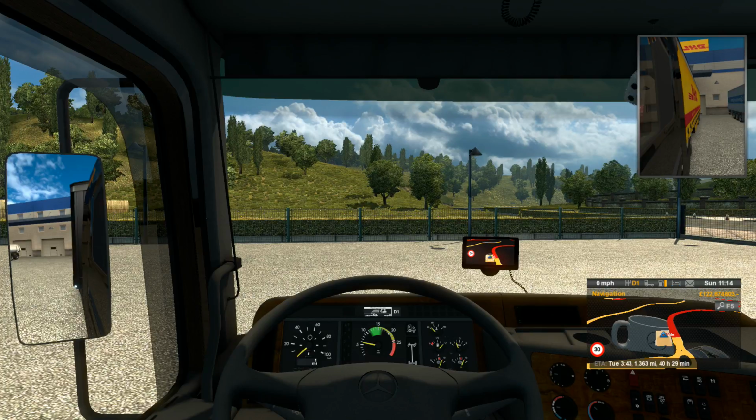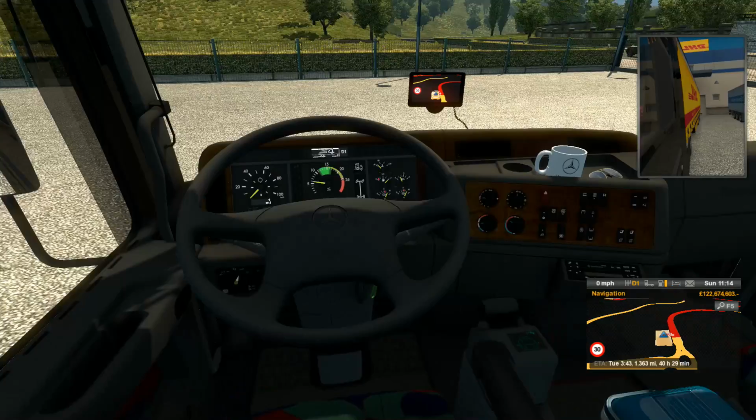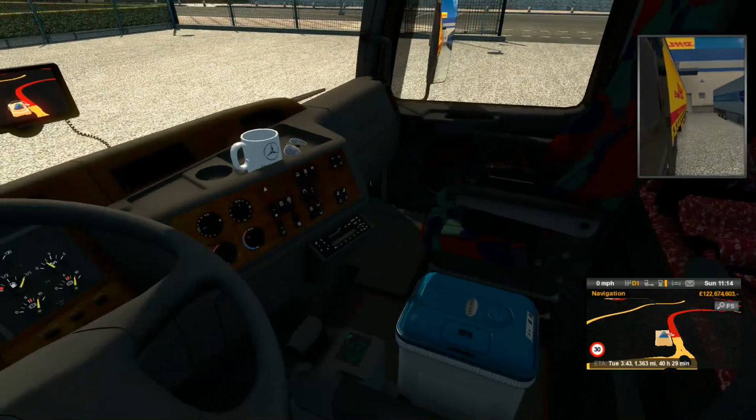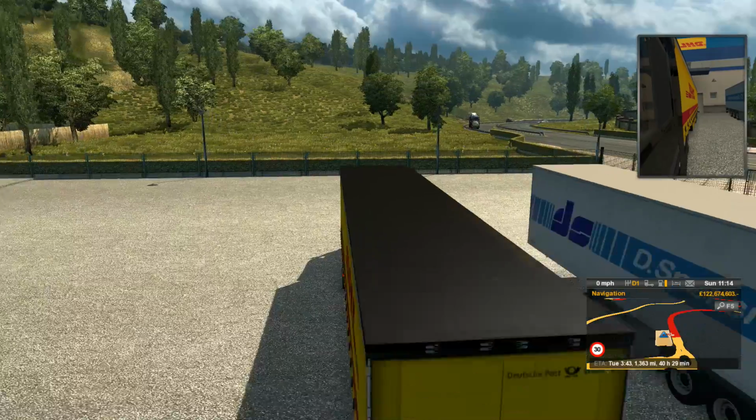Today we're in something a little bit retro, as you can see. It's not exactly the most modern truck inside, quite older looking. Nice bit of wood there for you. Let's have a look on the outside, let's see what it is.